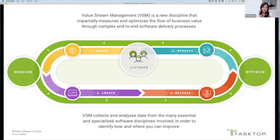And so you can think of it as a new discipline that impartially both measures and optimizes that flow of business value through the complex processes. And it does that by actually collecting and analyzing data from all of what we call the execution tools of all the different specialized software disciplines involved in developing software, capturing all that data automatically, and then providing insights and data and metrics around that data.